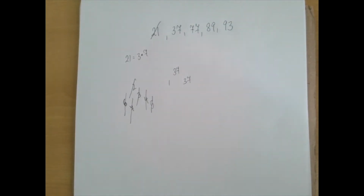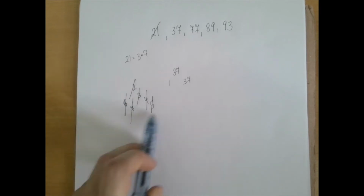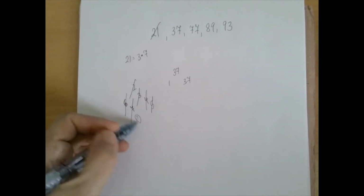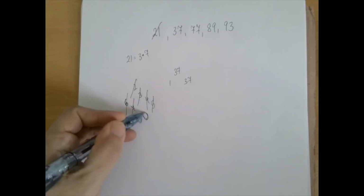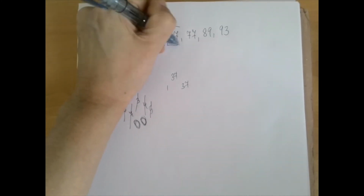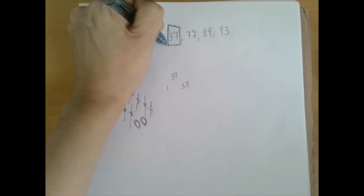Now, why can we stop at 7? If there are no divisors until 7, imagine that we find one. Well, they come in pairs, right? So then we have 2 numbers that multiply to 37, and both of them are bigger than 7. But if 2 numbers are bigger than 7, their product is going to be bigger than 49. So we cannot find a pair after 7, which means that 37 is a prime number. So we found 37 to be a prime.